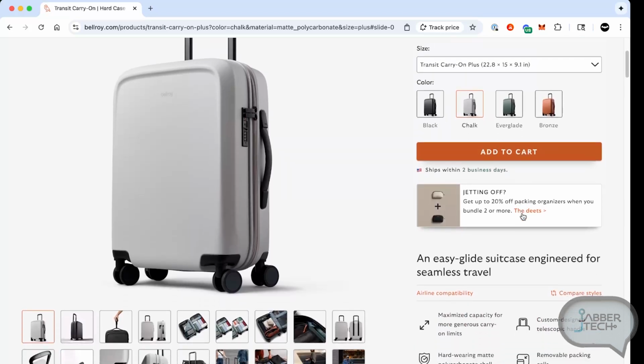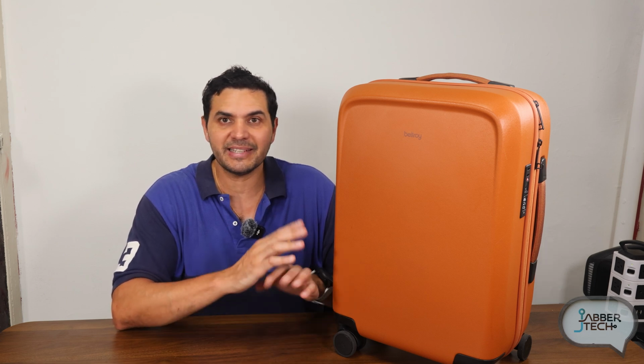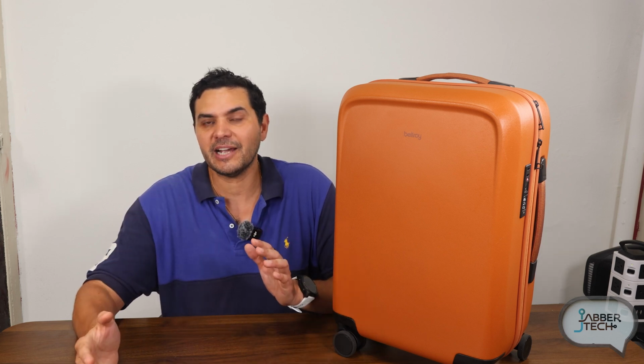It only weighs just a tad under 7 pounds, so for a 39-liter suitcase, it's actually doing pretty good on the weight size. Now, speaking of size, guys, this might work with airlines. It might not work with airlines. Again, they do have a smaller version called the Transit Carry-On, that, as the name implies, is going to allow you to travel with most airlines when it comes to taking it on the plane with you. But the plus size is perfect for that kind of middle ground where you need a little bit more space than a carry-on will provide you, and you need a lot less space than an actual full-size suitcase will.